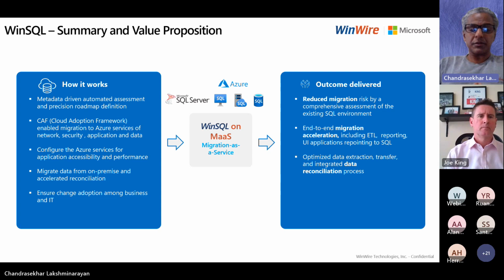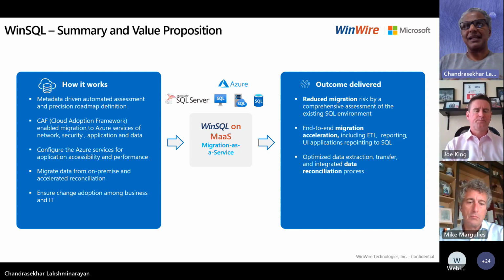In terms of our capability, as I said, we have a metadata-driven automated assessment and precision roadmap definition that'll help you get to your state and define that strategy for you. A cloud adoption framework-enabled migration to Azure service covers all of the capabilities. It's not just about the data, but the network, the security, the application, and the data, all of that. We would make this available for you from an on-prem to an accelerated cloud-based setup. And I think I gave you a typical time frame. Some of that could get accelerated if the analysis can be done quicker.